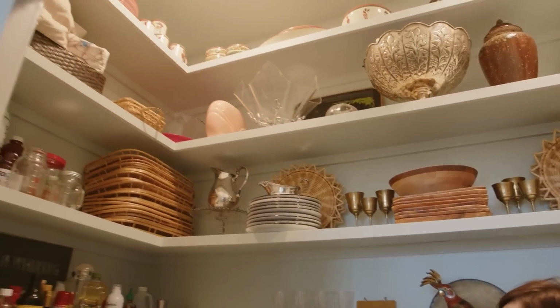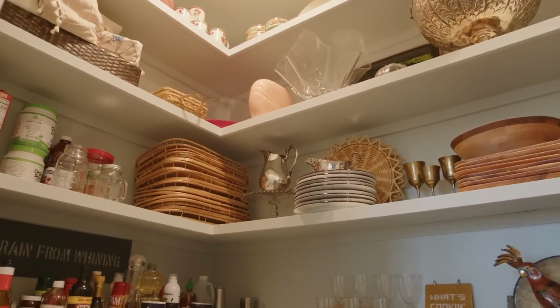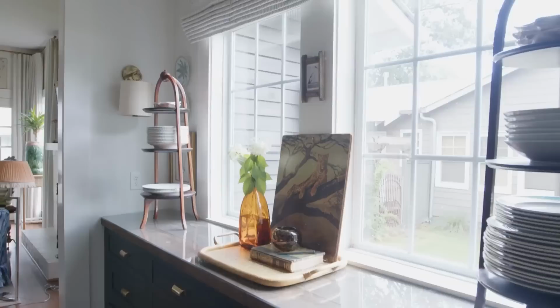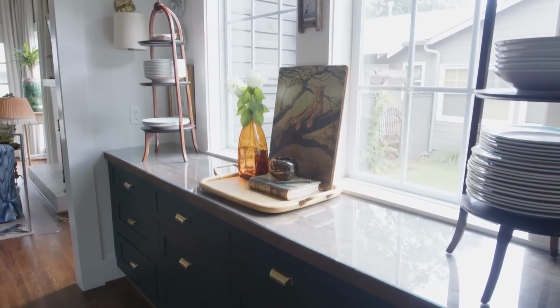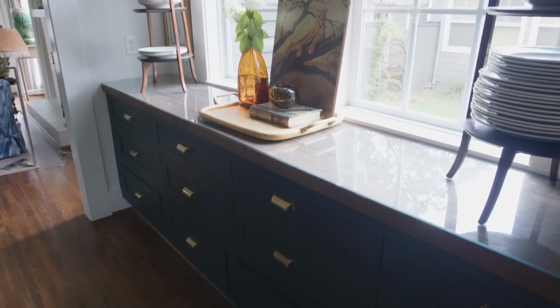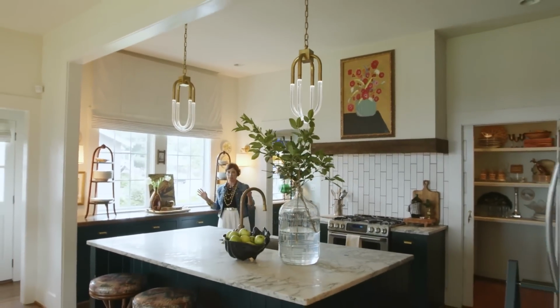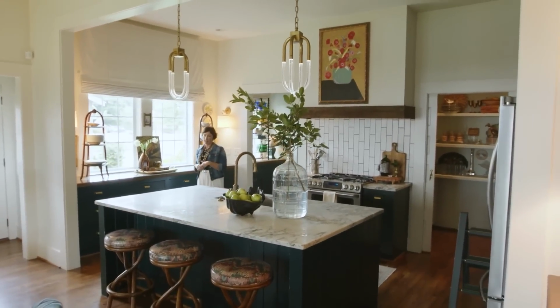I mean, what a shame to put away those beautiful dishes that your grandmother had that you have great memories of. I think it's so much more fun to live with the things that you enjoy. Having all these countertops really has been so nice, because it gives me not only a fun way to display things, but also a lot of prep space and places to put things and things to set out.